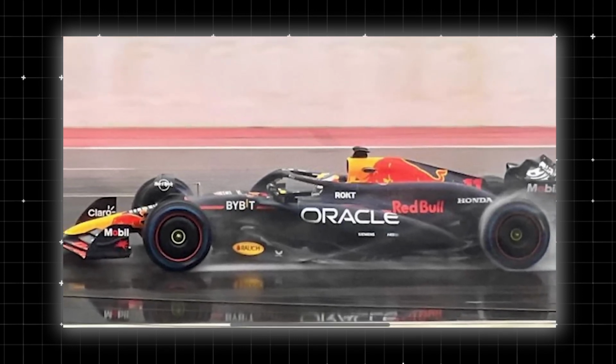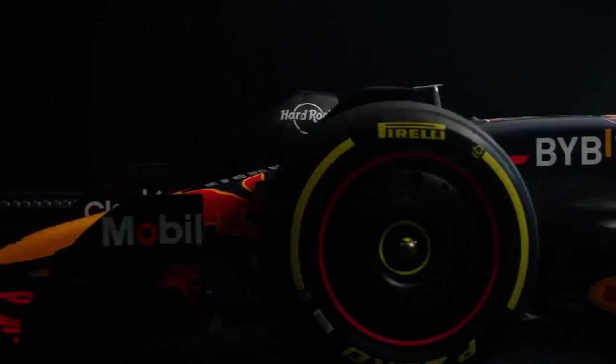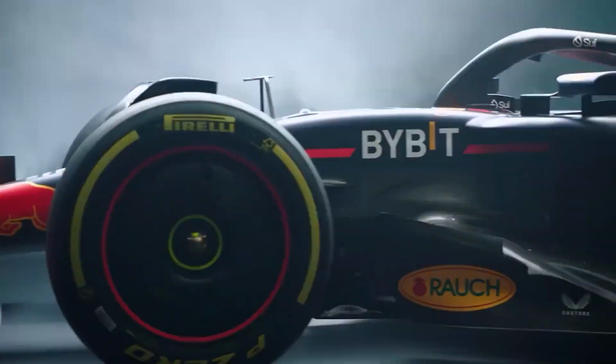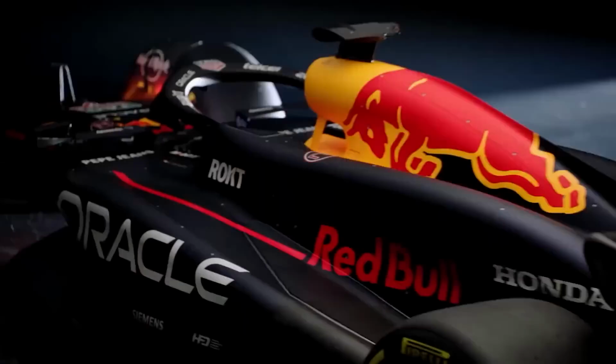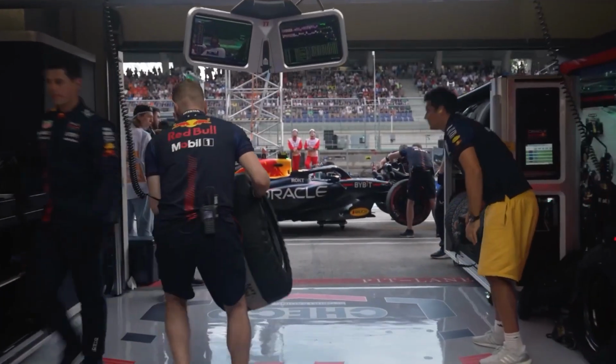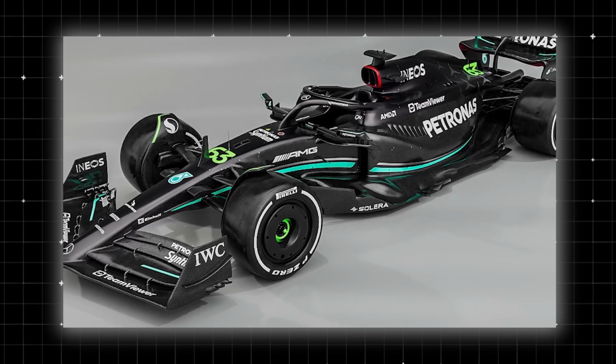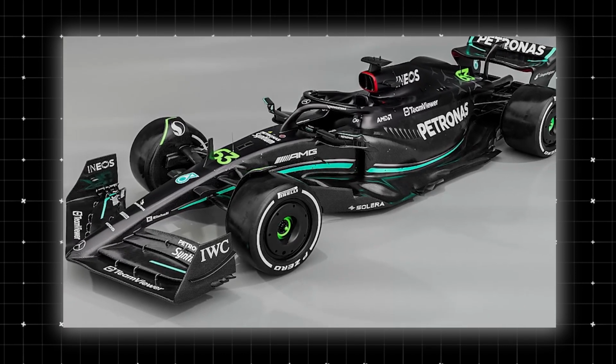Underneath that hefty upper lip, there's a tiny little inlet. At the car launch, it was pretty much invisible thanks to some clever lighting that left a big black space below the upper lip, revealing no details. However, images from the RB20 being tested at Silverstone show a vertical inlet hugging tightly against the side of the cockpit. It's quite similar to the side pod inlet on Mercedes W14 launch car, but there are significant differences.